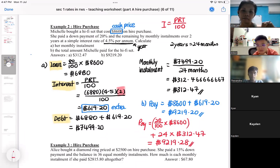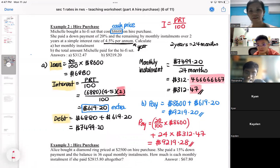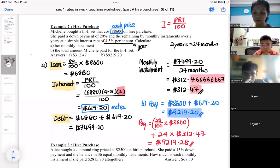The down payment. Why are both the answers different? The answer is different because this part is rounded off. Yes, there is some rounding off. That's why there is a bit of difference if you use a different method. But it should be very close. If you look at the two answers, they are pretty close, only a difference of 8 cents.